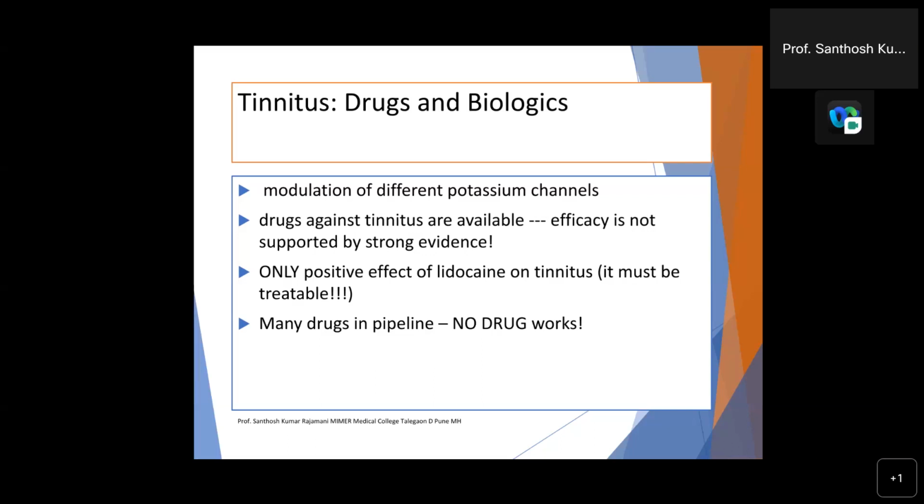But there is one drug that has an effect on tinnitus, which is intravenous lignocaine. If somebody is given intravenous lignocaine, the tinnitus is immediately ablated. It is gone until the effect wears off. Some senior ENT surgeons used to give intravenous lignocaine freely. Nothing used to happen. But now we are not giving it because we are afraid of causing tachyarrhythmias. We don't want the patient to go into ventricular fibrillation, which is life-threatening, for treating tinnitus, which is not life-threatening. The only positive effect on tinnitus is from intravenous lignocaine.